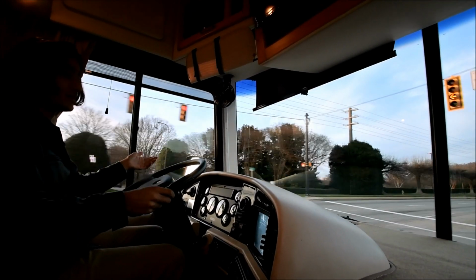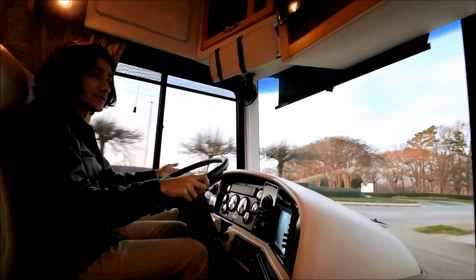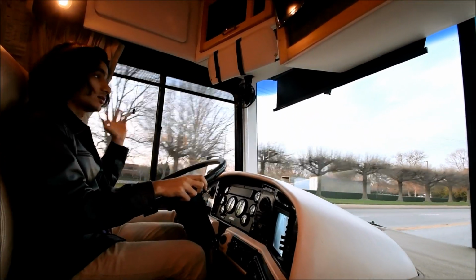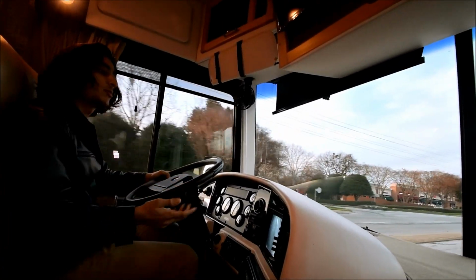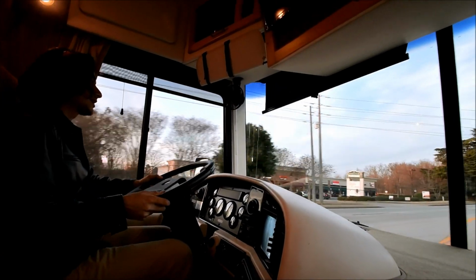Now, this being a 2005, it is in excellent condition, and the gentleman who owned it was proud of his coach. I mean, you can see he spent money on upgrading these TVs. It's got a nice inverter. The outside looks good. The roof looks pretty good. The awnings look good. He had it serviced at Cummins, and it's been taken care of. And it shows it when you come and look at it.